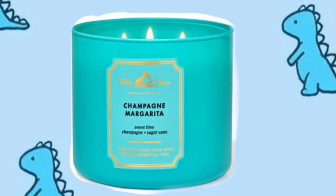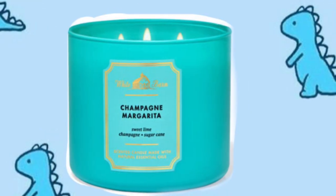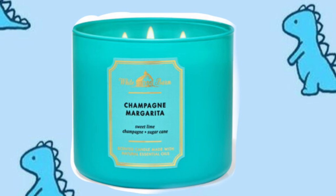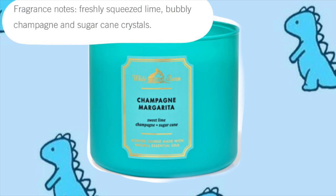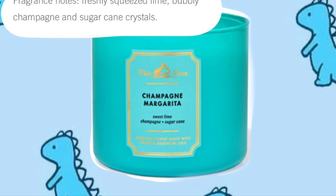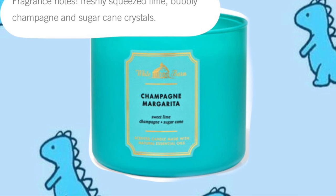Next we have a champagne margarita. And this is like a true teal. So the Lakeside Morning was more like a light mint teal. This one's kind of like an aqua teal. So it's super pretty. And the scent notes are squeezed lime, bubbly champagne, and sugar cane crystals. So freshly squeezed lime, bubbly champagne, and sugar cane crystals. So this is kind of like champagne toast, only more citrusy.